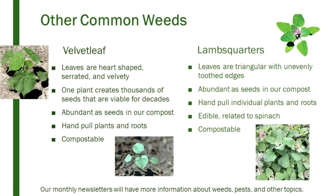Lamb's quarters are also abundant as seed in our compost. They have triangular leaves with uneven toothed edges and have purple stripes on the stems. They're also easily pulled by hand and can be composted. Fun fact, they're also another edible weed and are closely related to spinach.